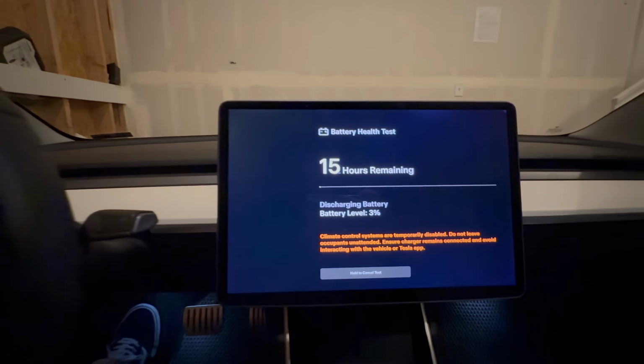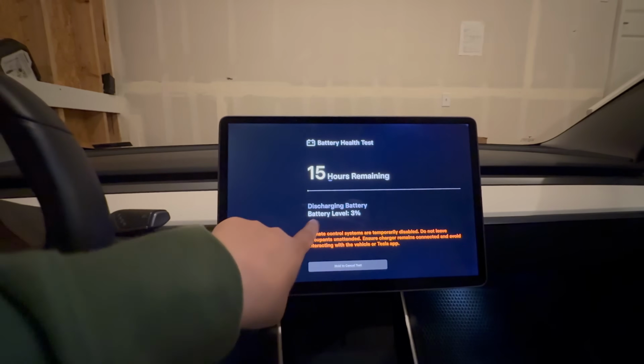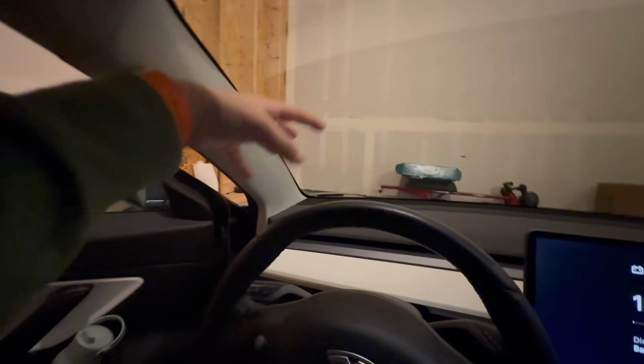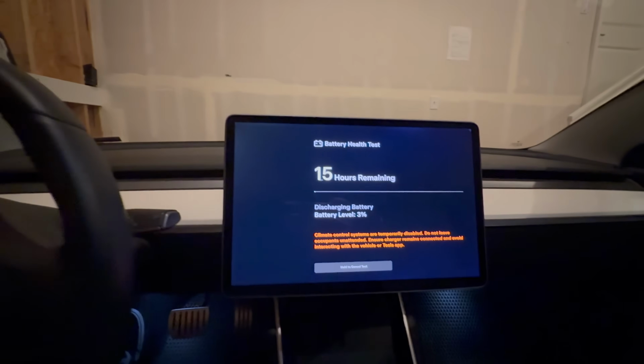Wow, first time I'm seeing this. And discharging, battery level 3%. So what it's going to do is probably drain it all the way down and then charge it all the way up. I can already hear fans running. Yeah, we're definitely burning some juice.